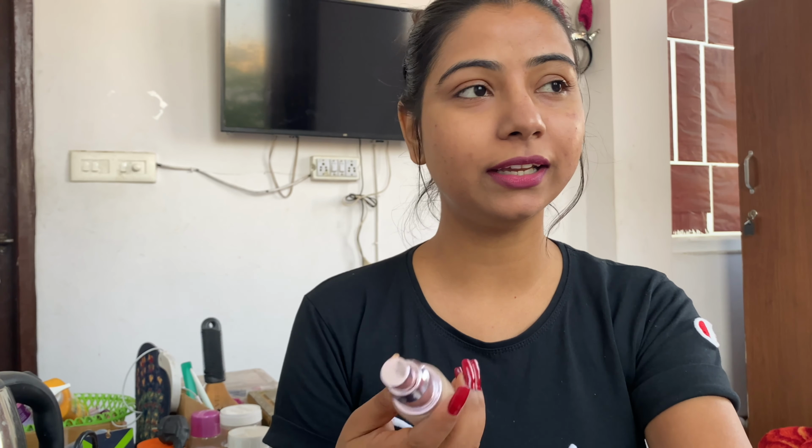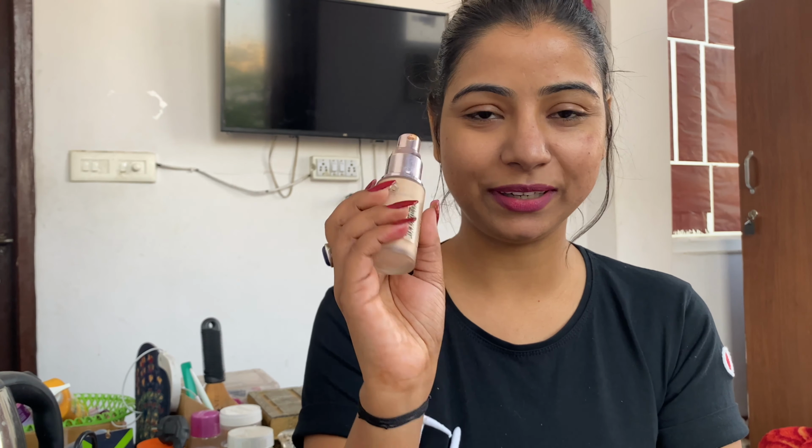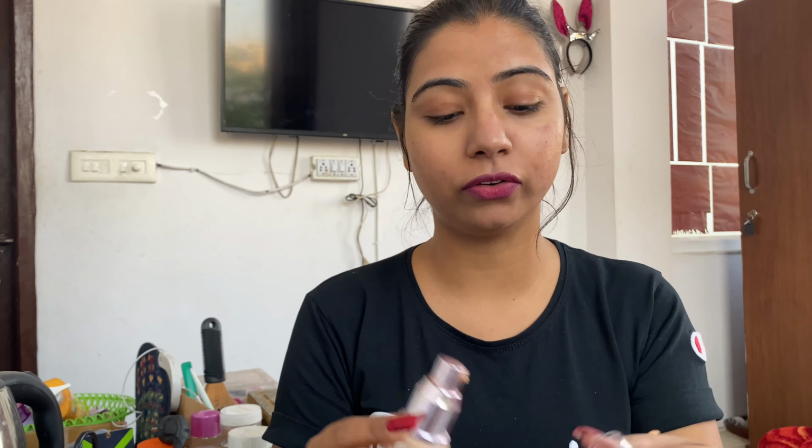Now I will use the lighter shade that I say you should not buy. So I'm taking this one, the Lotus one. The only good thing here is the pump. It comes with a pump. And I'm taking very little because this is already very light in shade. I will first warm this up and then apply it with my fingers, distributing it, and then I will go with my brush.